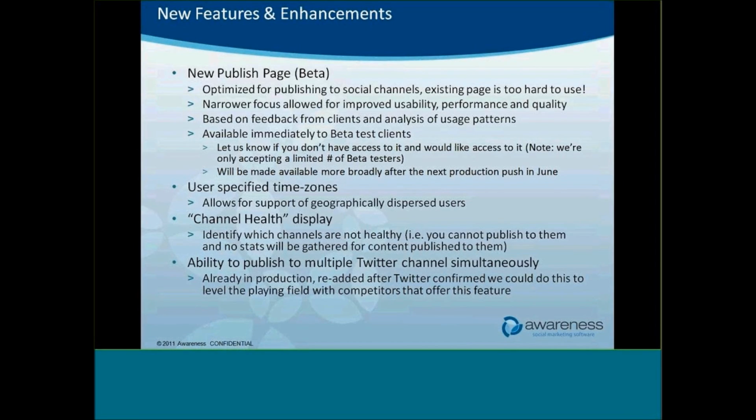Next, we've added channel health display. On the channel listing page, we've added an icon that essentially tells you if your channel is healthy or not. It'll say if it's green or red or gray, and red is essentially what you want to look out for. Red means that for some reason we can't publish to that channel. Sometimes it could be because the endpoint is down, for example, if Facebook is down or Twitter is down, or if there's some issue with the authentication. So if the owner of the channel changed their password on Facebook, that could be it.